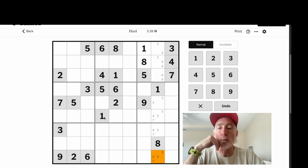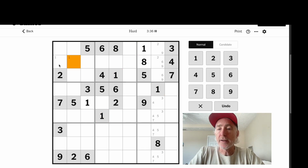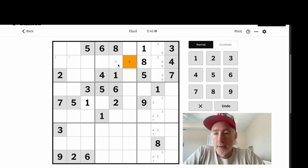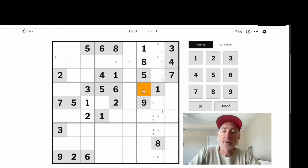I do notice this 1 and 1 looking into this box, so we can place a 1 there. This 1 and this 1 look over here, so we can mark 1s here. 5 and 5. Let's see, 2, we can place a 2. This 2 looks down, this 2 looks up. And then this 2 and this 2 look across like this.